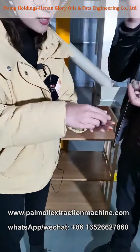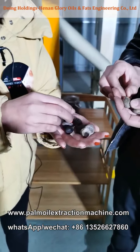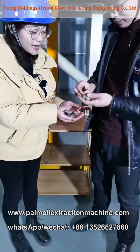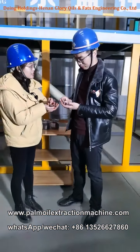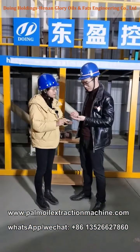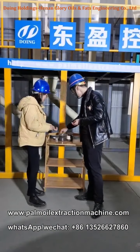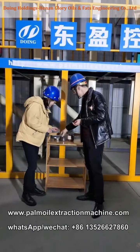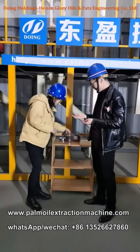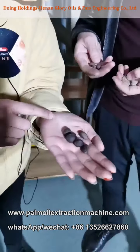And this is our testing machine. Get the palm nut. It's very clean, completely. After your press, you mean, right? Yeah. So what about this? So this should be palm kernel, right? Yeah, you're right. This is a complete palm kernel.